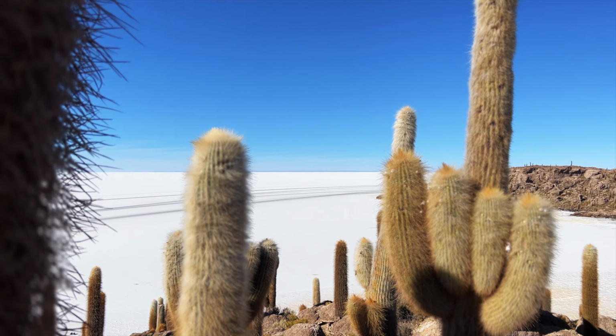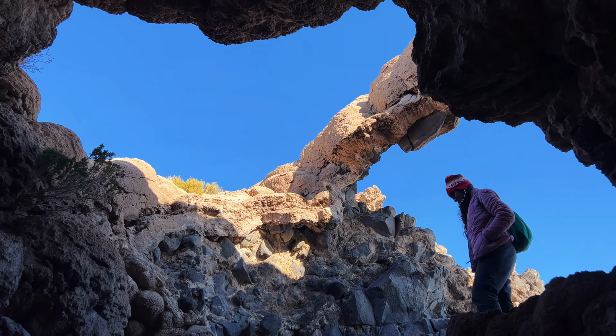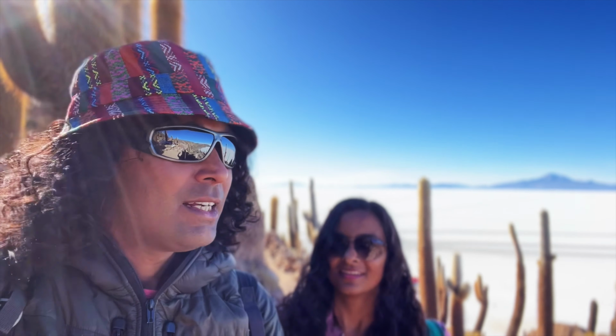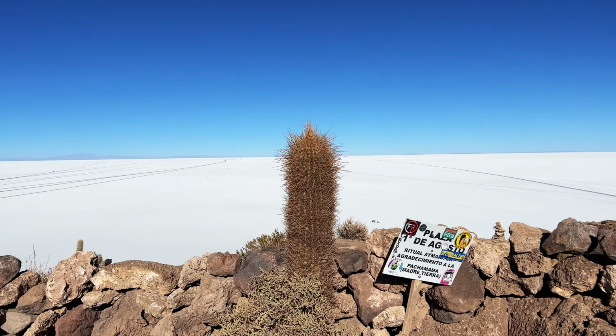This is an island which was supposed to be a volcano in a lake, inside a lake, under the water, which is why the rocks look like fossilized corals. Actually, they are fossilized corals. And after the tectonic movements, they have come above the water and created islands. There are many on the salt flats. When the water evaporated, it left these salt flats behind. So now it's like an island rising out of the salt flats.